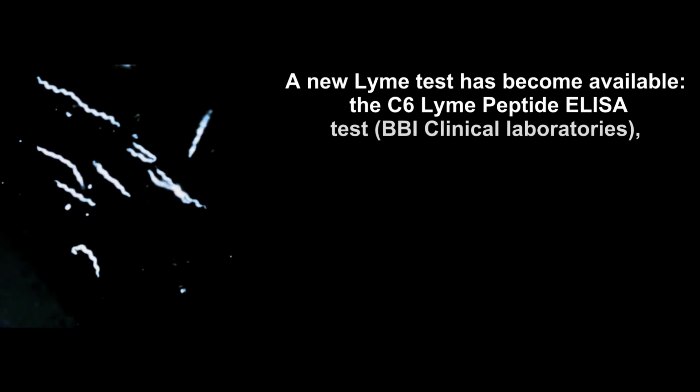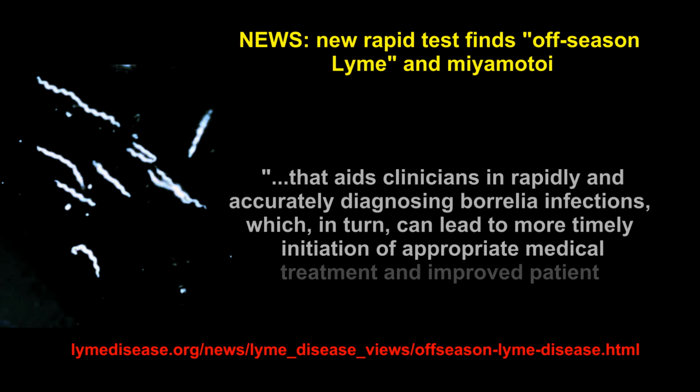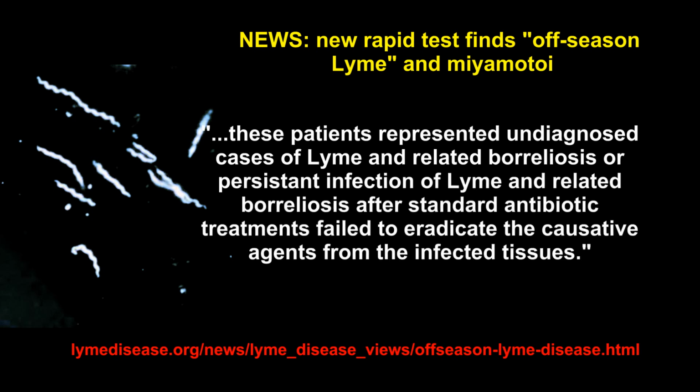A new Lyme test has become available, the C6 Lyme peptide ELISA test. It detects 6 peptides on the surface of the spirochete, which do not evade laboratory detection like other surface antigens do. Scientists at Milford Hospital have developed a DNA Lyme test that aids clinicians in rapidly and accurately diagnosing Borrelia infections, which in turn can lead to a more timely initiation of appropriate medical treatment and improve patient outcomes. These patients represented undiagnosed cases of Lyme and related borreliosis, or persistent infection of Lyme and related borreliosis, after standard antibiotic treatments failed to eradicate the causative agents from the infected tissues.